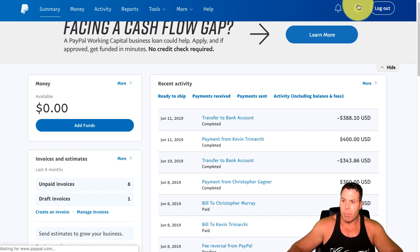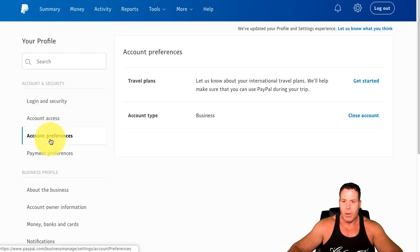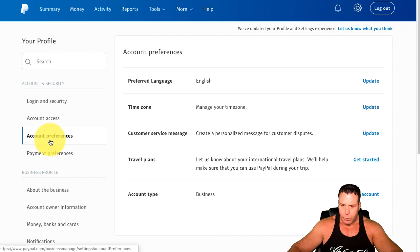All right, so I'm up here on the bell icon. Going to click on that. It's actually not a bell icon. It's more like a cog, okay, the cog wheel? And PayPal might have different interfaces, but this is mine. Both my accounts are the same. And there's a thing here that says account preferences, okay? So you click on that, click on account preferences, and then here, this customer service message, okay?